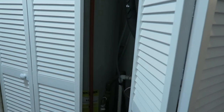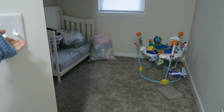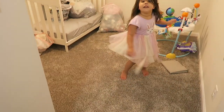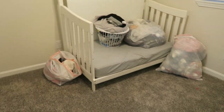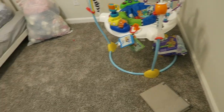Yeah. And then continuing down the hallway, this is our water heater and all that fun stuff that nobody wants to see. And then down this way we have what will eventually be the boys' room. Right now nobody's in it. Asher doesn't even sleep in here right now because he sleeps with me currently, but we've got a bunch of clothes I need to go through. Little jumper.